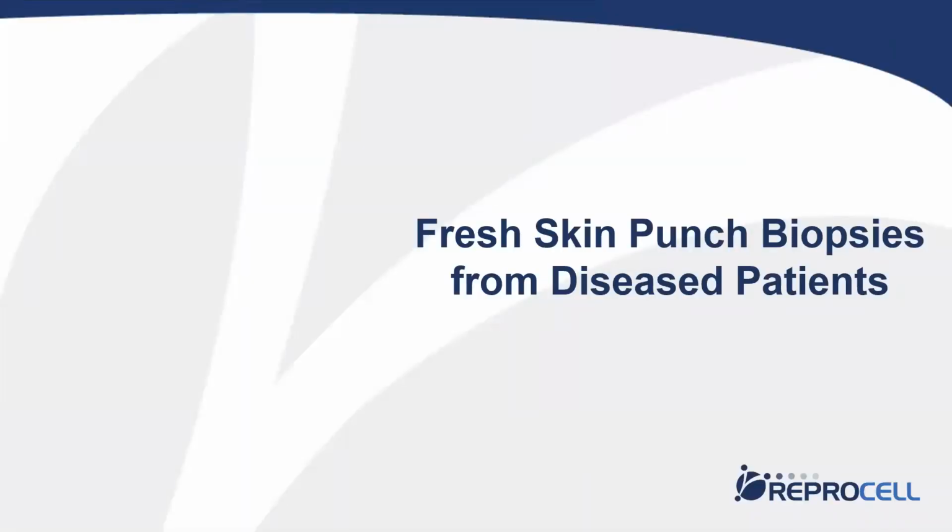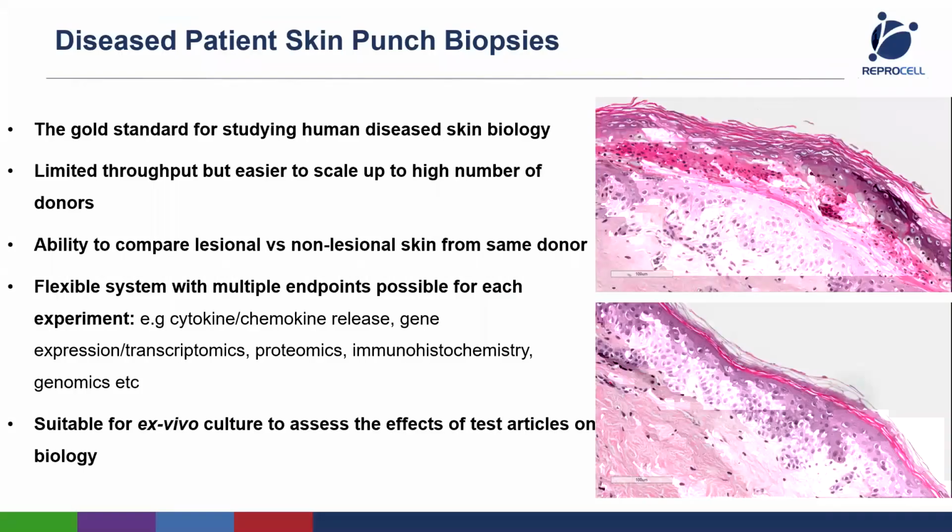So firstly, I'm going to give you an example of the types of things we can do with the punch biopsies from disease patients. The slides here focus on psoriasis, but exactly the same or a similar scenario could be performed using another skin disease. It's really dependent on what type of patient cohort or background you wish the clinic to recruit.